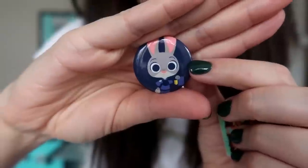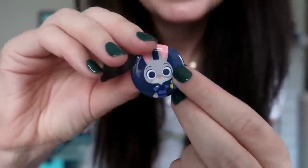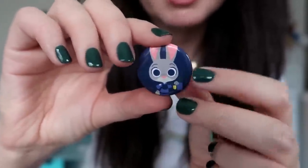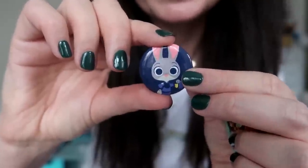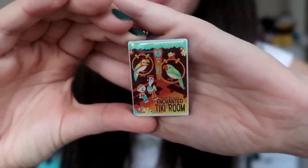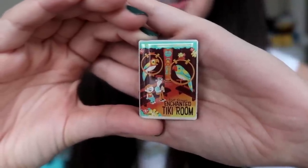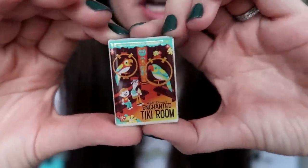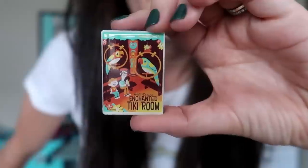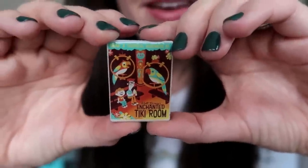They both are. Then she included this little Judy Hopps button, you know, not a pin, but a button. And that's gonna go great with my Zootopia collection. I'm the biggest Judy Hopps fan, like ever, so I'm super excited to have this. And finally, she gave me this magnet of my favorite kind of classic old school Disney attraction, which is Walt Disney's Enchanted Tiki Room. I'm not sure where she got this magnet. I've never seen this before, but I've got a lot of my Disney magnets on my filing cabinet back behind me, and I'm gonna stick this on there as soon as I hang up the video.